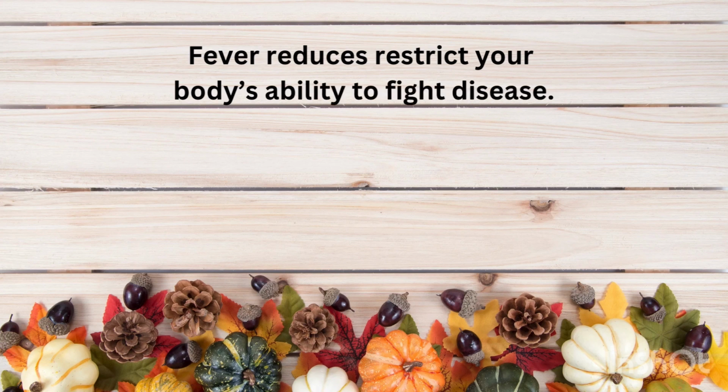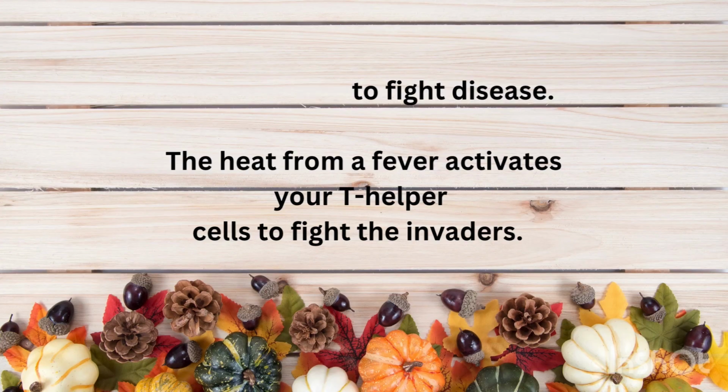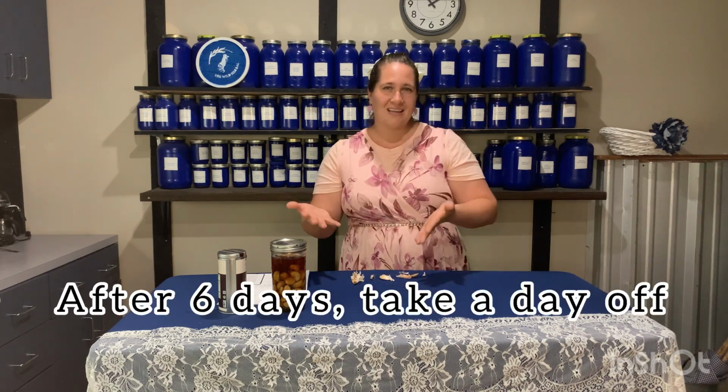Because your body producing all of that heat from a fever is actually helping your body to activate its T helper cells and to get your immune system into action. Your body gets really accustomed to echinacea, and in order for it to work best, you take it 6 days, take the 7th day off, take it again 6 days, 7th day off. So if you pick a day like Sunday that maybe you're just not going to take any supplements at all, that's helpful just so you know how frequently you're taking it and that your body doesn't get used to it.